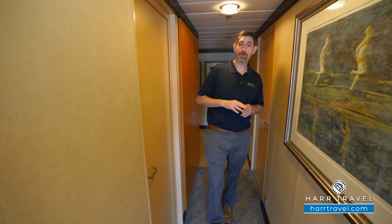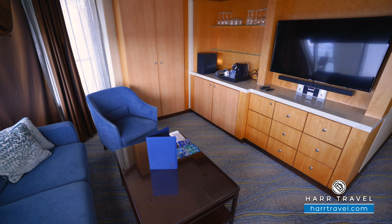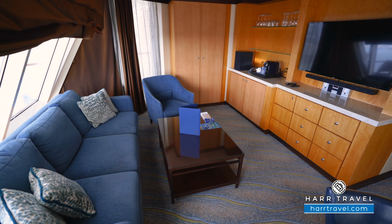Now we're heading back down the hall, master on one side, second bedroom on the other, and now we're stepping into the living room space. Now I mentioned that this can hold up to 8. You see a really nice large sofa here. That's where you would get the 7th and 8th passengers if you have more than 6 staying in the suite.